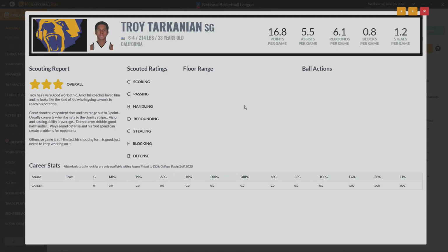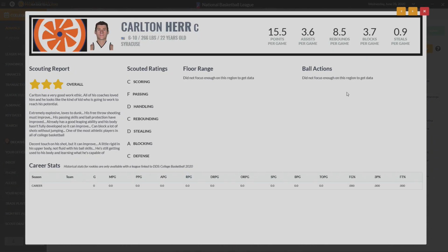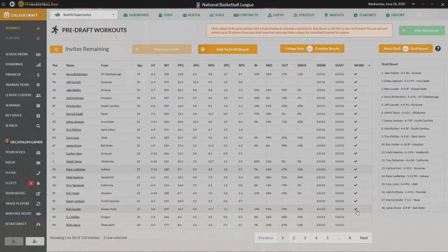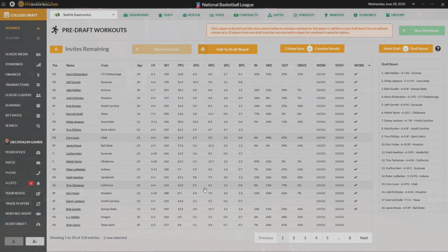Canadian. Her. Carlton Her. Blocking A. I like that. I would like it better if it was also defense A. Ledbetter. Handling is an A for him. Louis. 4 stars. Good defense. Lots of high ratings. Okay, he's got to move up. Louis is going to go above Ledbetter.